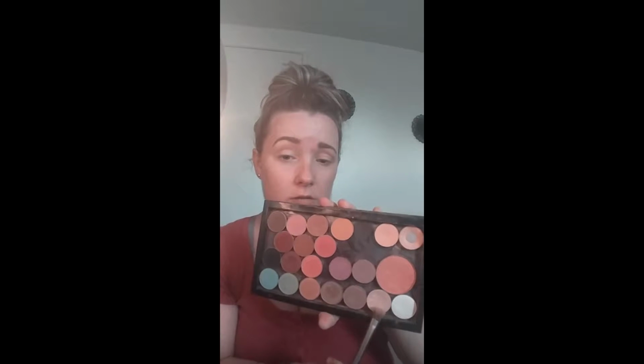Let me grab a couple more brushes. Let's see here. What I'm going to do, actually going to start laying down a corner crease or inner corner color. I'm going to go with this one, Shimma Shimma. Going to put that on the inner corner. Start with that. See what that looks like.